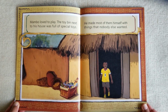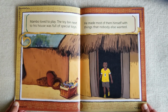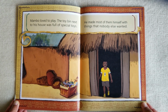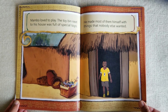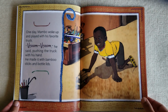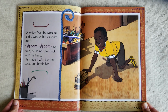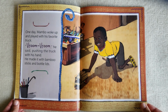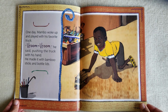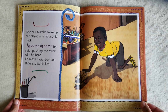Mambo loved to play. The toy bin next to his house was full of special toys. He made most of them himself with things that nobody else wanted. Wow, that's very creative. One day Mambo woke up and played with his favorite truck. Vroom, vroom, he said, pushing the truck with his hand. He made it with bamboo sticks and bottle lids. Ah, the bottle lids were for the tires. I like that.